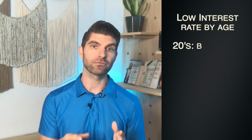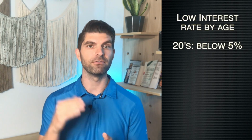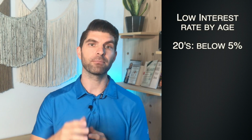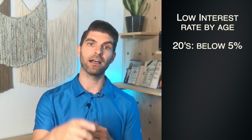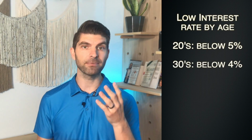Well, in general, because you tend to have higher returns when you're younger, they actually adjust what is considered a high interest rate as you age. So a low interest rate for somebody in their 20s, they say, is anything 5% and below. They say if you invest your money in your 20s, you're going to get a better rate of return than 5% over the course of your life, so you probably would benefit from contributing that dollar into investments rather than paying off a 5% loan. In your 30s, they drop that down to 4%.